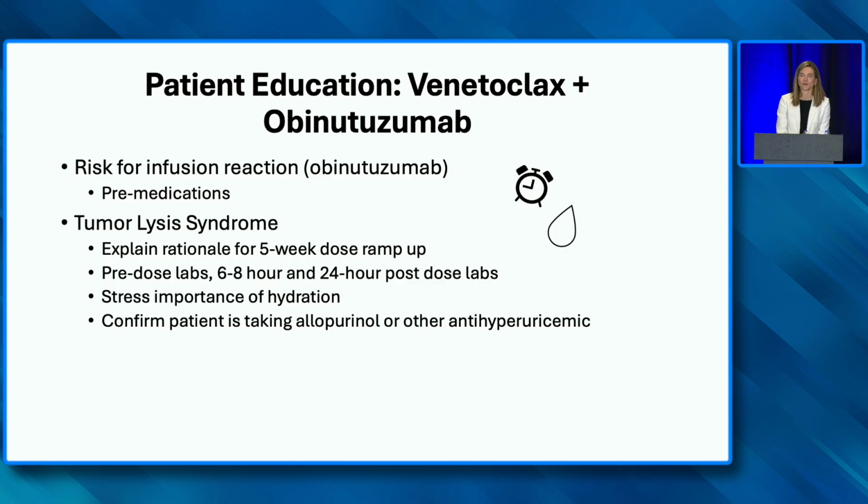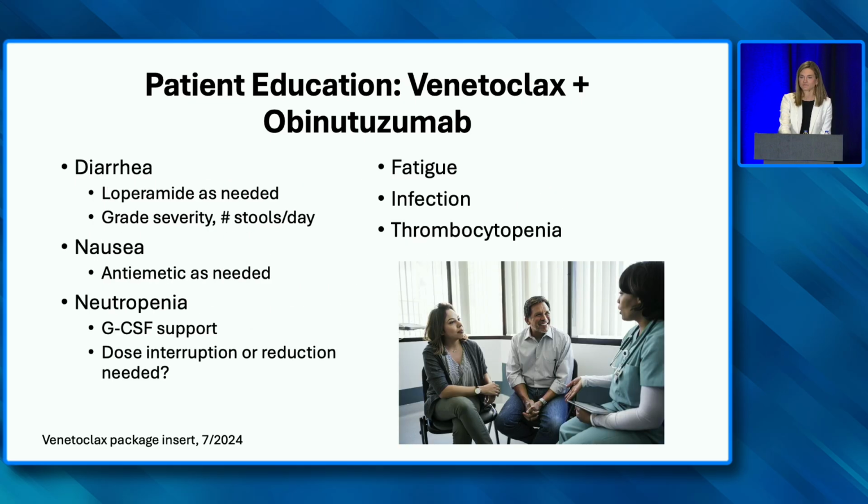Also, again, stressing the importance of hydration, especially when they go home. The work's not done after just the first day while they're with us, and also to confirm that they're staying on that allopurinol throughout that dose escalation period.